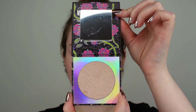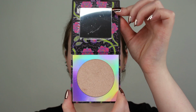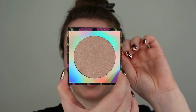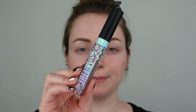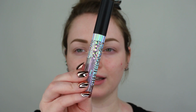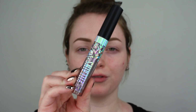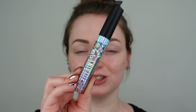And then once we open up the highlighter, this one actually contains a mirror. I wish that the palette did, honestly, as well. And then there is the beautiful highlighter itself, which is kind of like a champagne type of shade. And the last item in the Maleficent set is this Ultra Glossy Lip in the shade My Pet, which is kind of like an iridescent purpley green shade. It is super pretty. I will go over swatches of everything in a little bit, but overall, I think the packaging of this is just so cute.